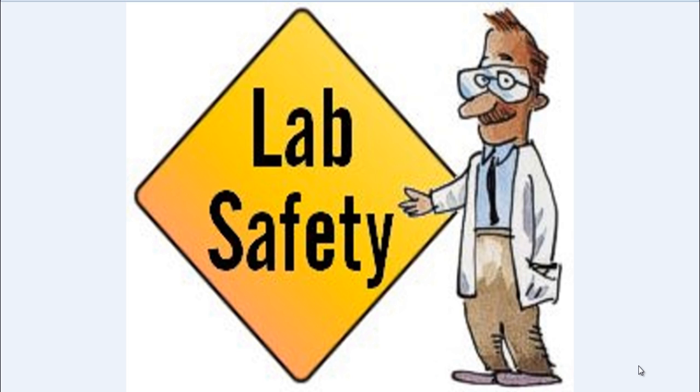Number 4. When removing an electrical plug from the socket, grasp the plug, not the electrical cord. Hands must be completely dry before touching electrical switches, plugs, or outlets. Number 5. Examine the glassware before each use. Never use chipped or cracked glass. Never use dirty glassware.